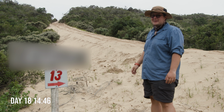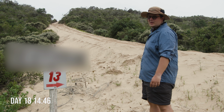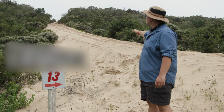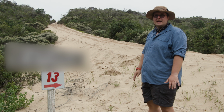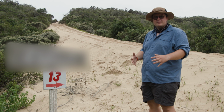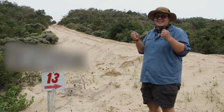Yeah, that's a really steep climb. Basically, if you stuff up, you roll down the hill this way or you roll down the hill that way. And if you have to actually reverse back down here, that is not fun. So I'm going to try and carry quite a bit of momentum into this just to prepare me for what's going on up there. Holding thumbs, let's go.